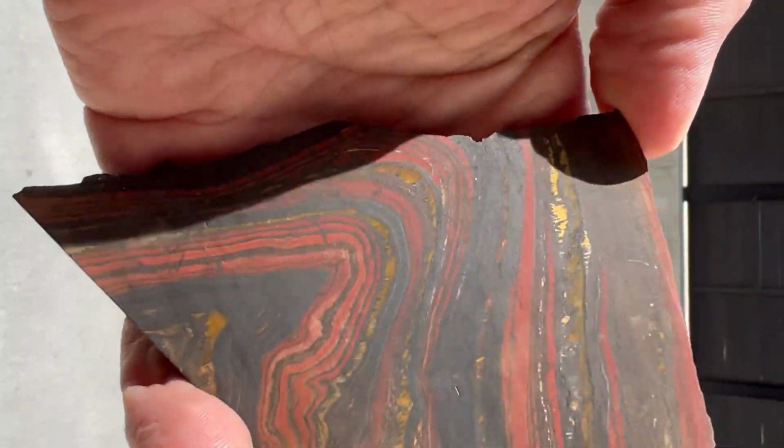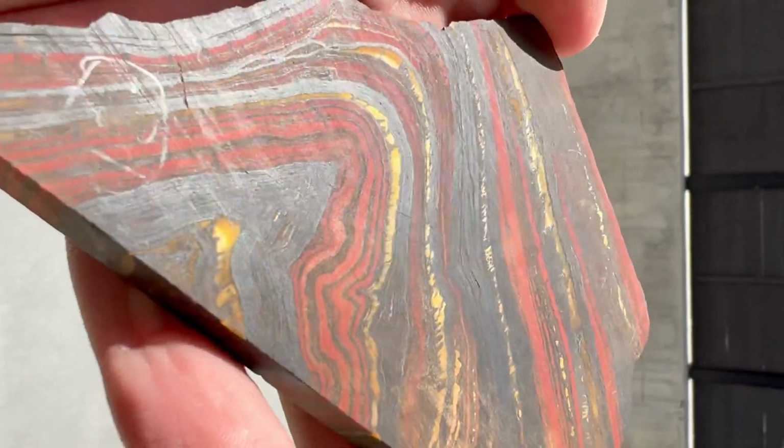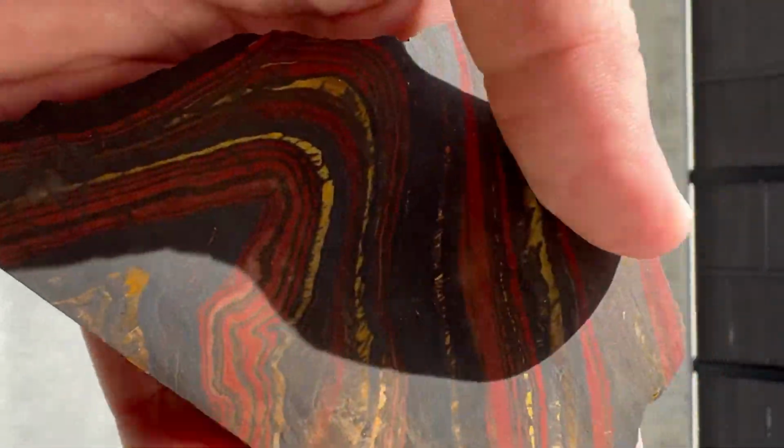I just want to take a moment to share this stunning piece with y'all. It is a very golden tiger iron.